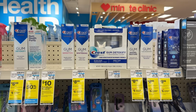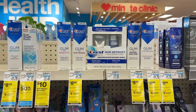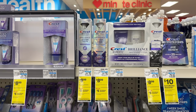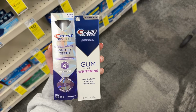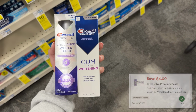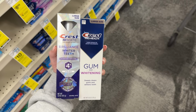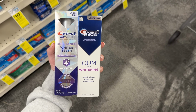The Crest Adult toothpaste are on sale for $8.99 and they're buy two, get back a $5 extra buck. So you can grab one of the gum varieties for $8.99 and then one of the Brilliance varieties for $8.99. Two of those would total $17.98. And then what you can do is use a separate $4 off 1 digital coupon that we have for the Brilliance. We also have a separate $4 off for the gum as well. So you'd be left to pay $9.98, getting back your $5 extra buck, and that would make two of them just $4.98 or $2.49 each.